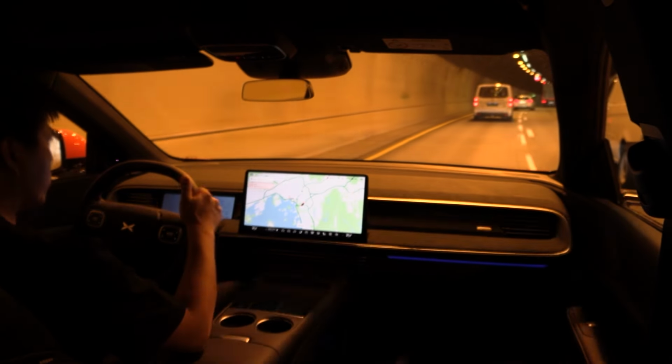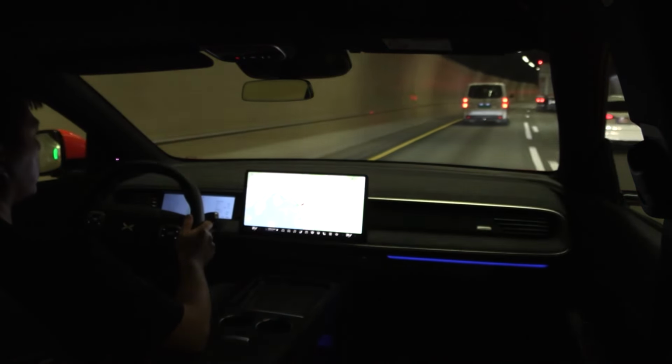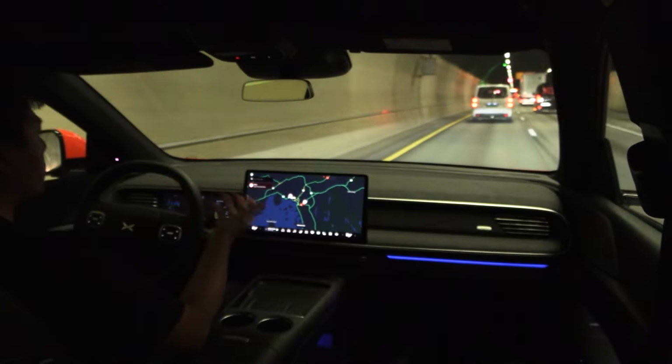Auto parking is also really good. It finds spots without you having to scan all over the place. It can park on an empty spot. It doesn't have to be next to another car, like some of the Germans. And you can also do the remote parking.